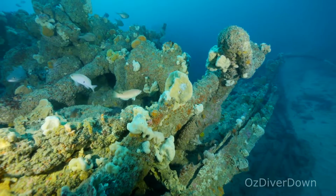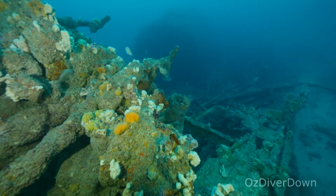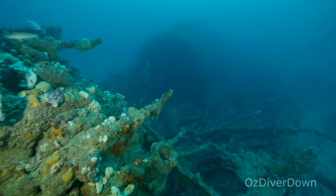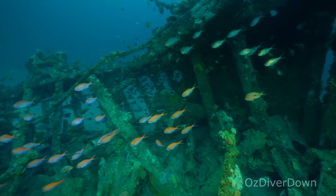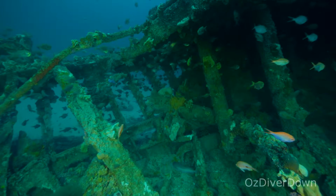We are now just coming over the bow on the port side, passing over the windlass. The forward boiler can be seen in the distance. We have cut over to the starboard side of the vessel and turned around, looking back into the forecastle.